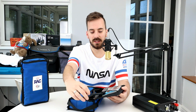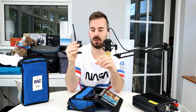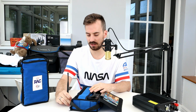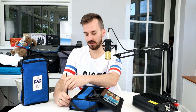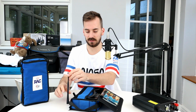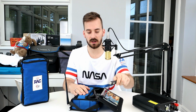And then in the front of the little pouch here, we've got the antenna, which has got a join in it, and that basically just screws into the side of the transceiver unit here. And that's all you would do. Screw the antenna into the side, and it did have a little catch on the side here for locking that into place.